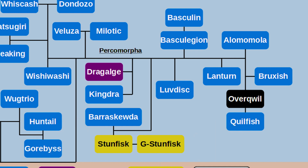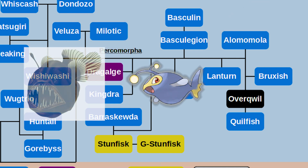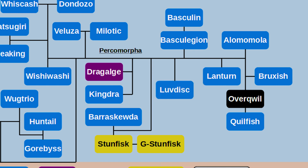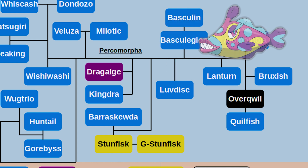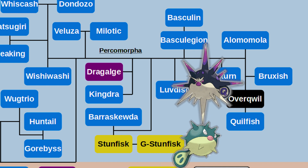This group also includes the discus fish Finneon and the two Pokemon based off bass, Basculin and its evolution, Basculegion. Lanturn, similarly to Milotic, is a much cuter version of its real-life counterpart, the anglerfish, which has adapted to the depths of the ocean by developing a way of creating its own light. Alomomola is based off a giant sunfish, which shares its very flat but very tall body, whilst Bruxish is based off a triggerfish, which explains why it looks so ugly. The final two Pokemon on this grouping are the Qwilfish line, with its Hisuian evolution, Overqwil, who obviously are based off pufferfishes.